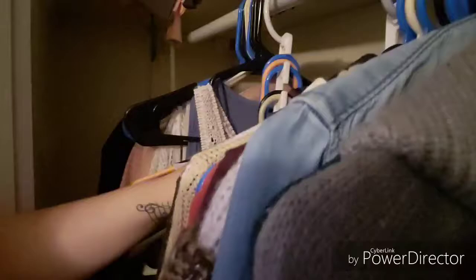It may not look bad right this second, but I don't know if you can see all the hangers all the way back. Let me actually pull them forward. Here we go. You can see that. How many hangers? And then two of the hangers are actually wonder hangers. And then I have two shelves of stuff. And I'm not gonna lie, I don't wear over half of it.